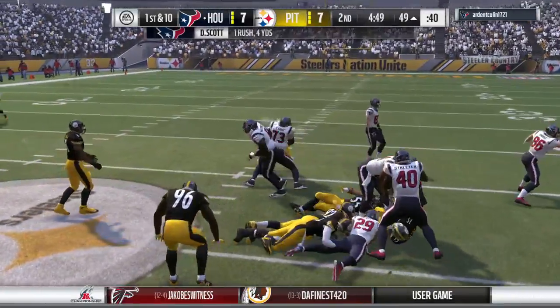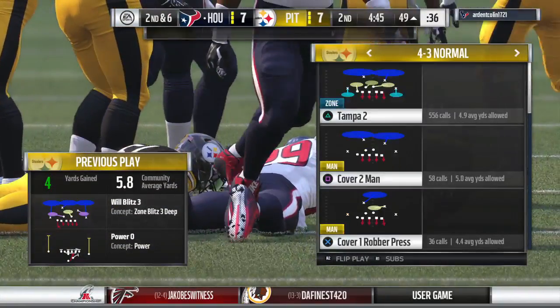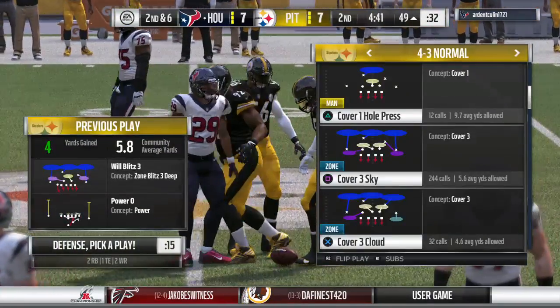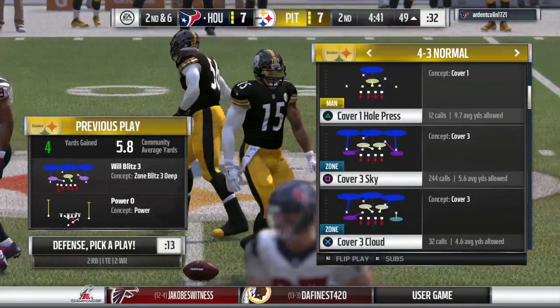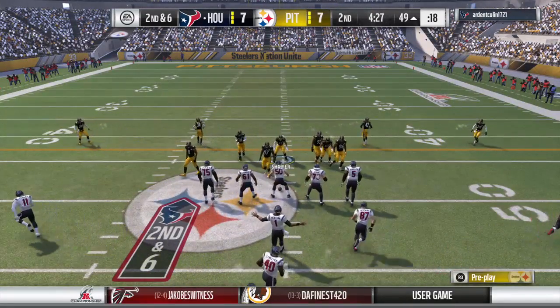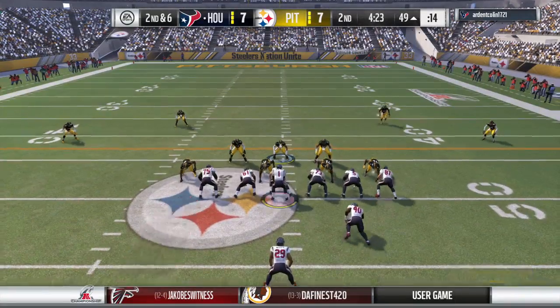And he might have got this across midfield, not by much. They'll mark it down at the 49. Call it a gain of 4 on 1st, and that'll make it 2nd down. Not a run that you're going to write home about, but still a good 1st down run. That's what an offense calls staying on schedule. 3 to 4 yards on 1st down, you're set up very well for the rest of the drive.